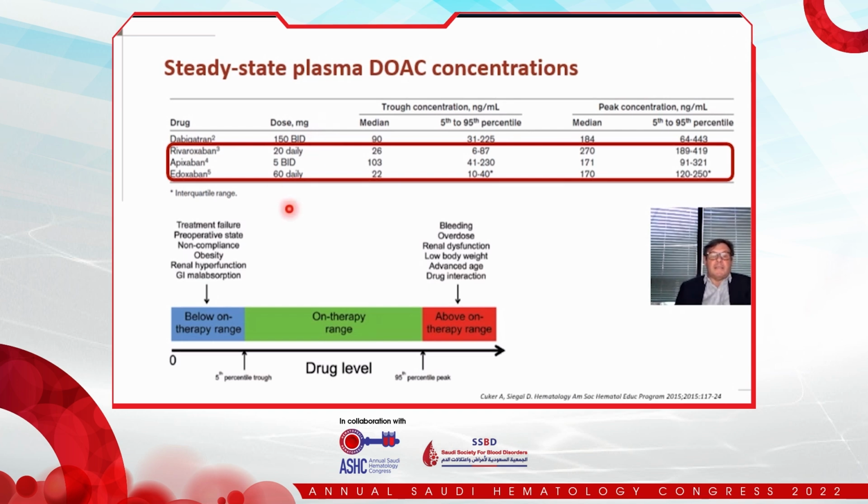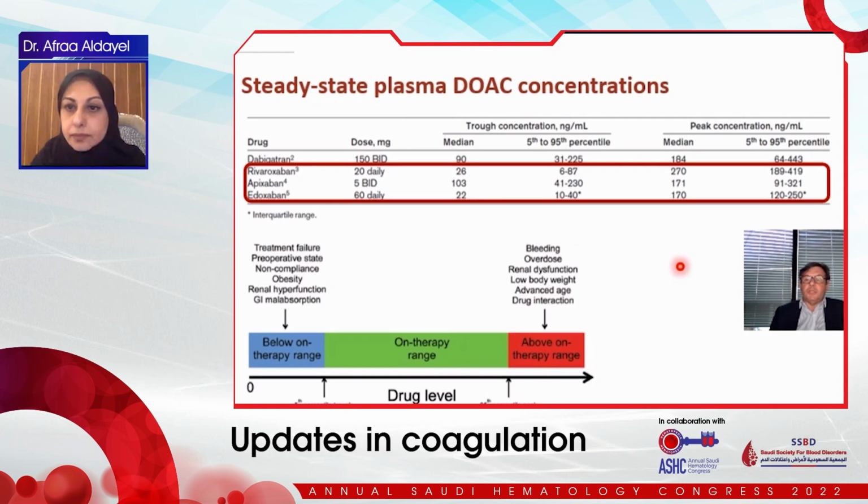For the DOACs, this is summarized here, and you can see that for some of them, there is a huge overlap between trough levels and peak concentrations. And furthermore, the actual indication for measuring the anti-10A activity of direct oral anticoagulants is emergency situations. And in those situations, you don't know if you are at trough or at peak. And most often, you are neither at trough nor at peak. So this concept of on-therapy range has been invented, which is defined by the 5th percentile of the trough and the 95th percentile of the peak.